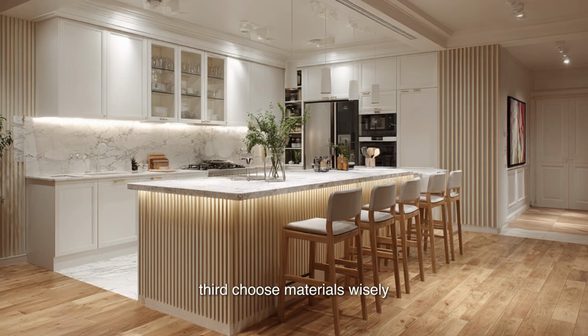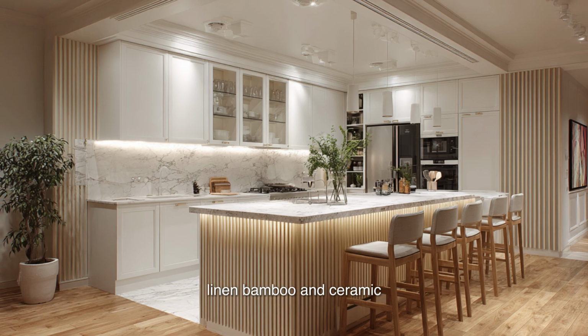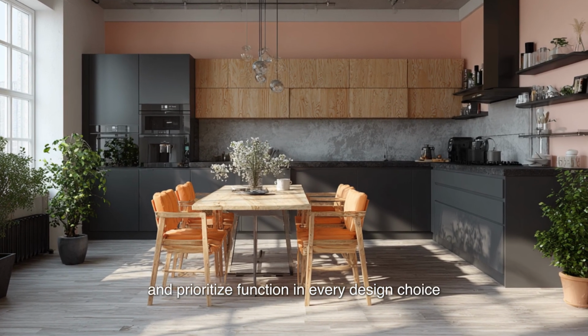Third, choose materials wisely. Stick with natural textures like wood, linen, bamboo, and ceramic. Keep colors muted and cohesive, and prioritize function in every design choice.